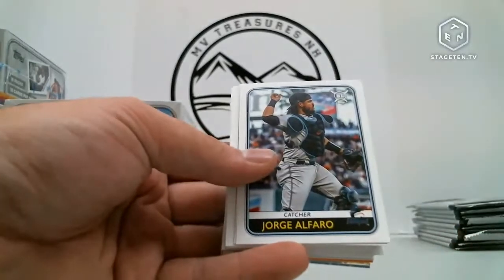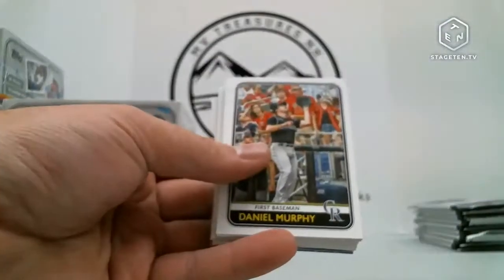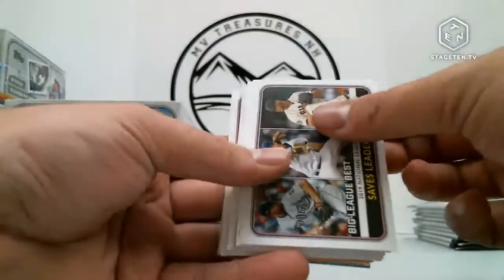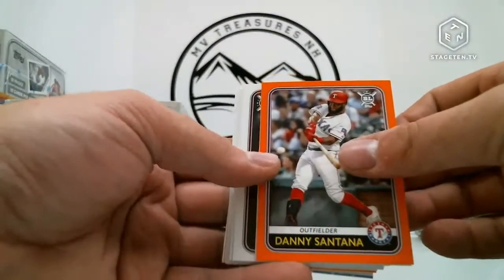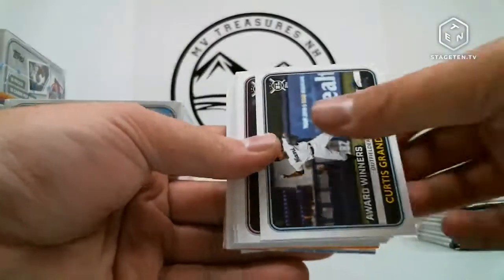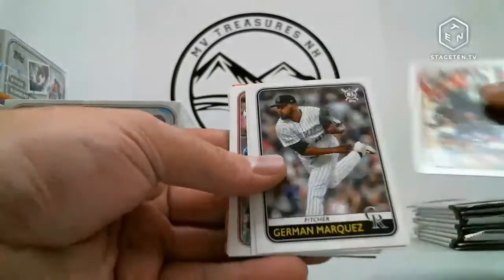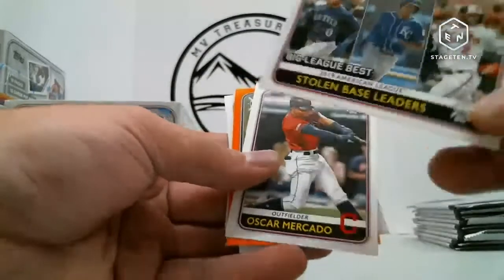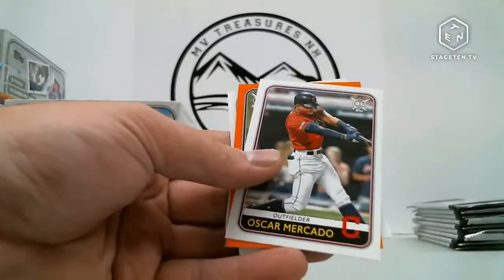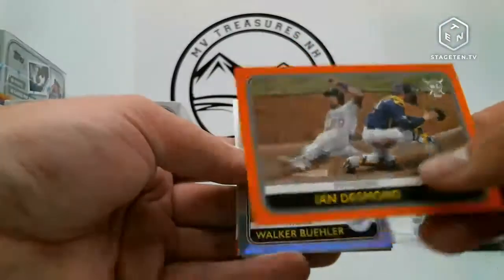Strikeout leaders, Gerrit Cole for the Astros. Luis Robert, rookie for the White Sox. Saves leader for the Padres, Kirby Yates. Roll call, Jacob deGrom for the Mets. Orange, Danny Santana for the Rangers. Stolen base leaders for the Mariners, Mallex Smith. And Ian Desmond, orange for the Rockies.